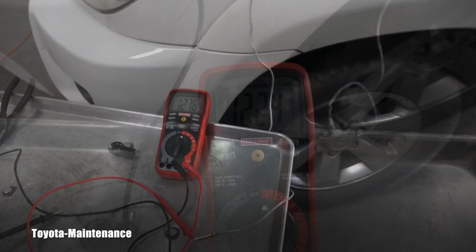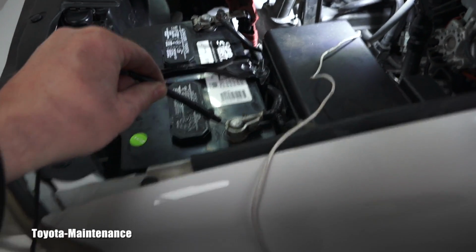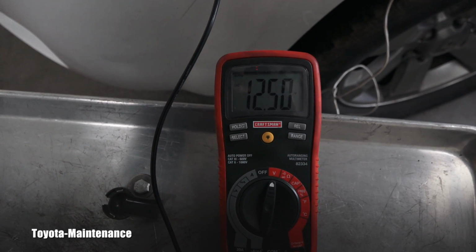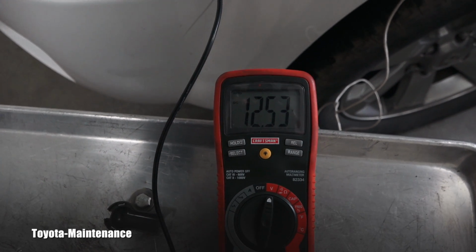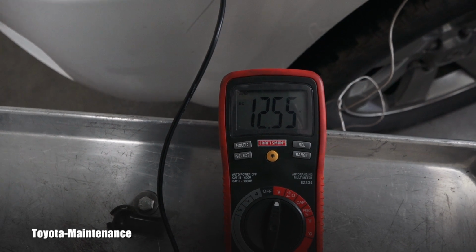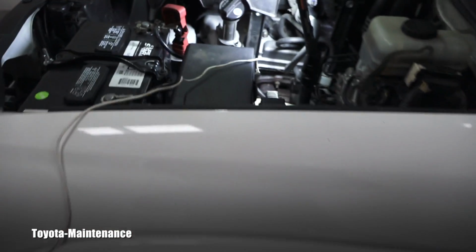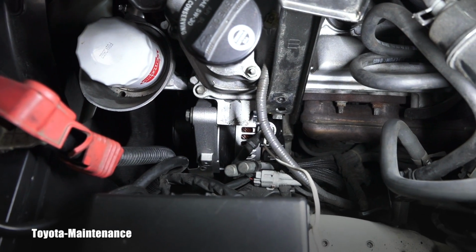Can you believe it? I did shut off the engine, right? Once again, black on the ground. You see the voltage dropped because it was not being charged, but it's coming back, right? The battery is gaining its voltage despite the fact it was not being charged. It's going up towards that 12.71 which we saw. So this test is pretty shocking, right? You don't see it very often, but this alternator is bad.